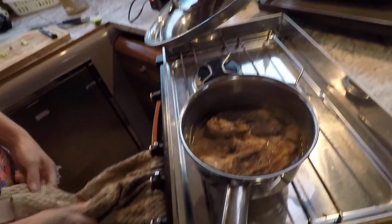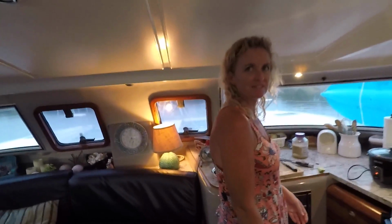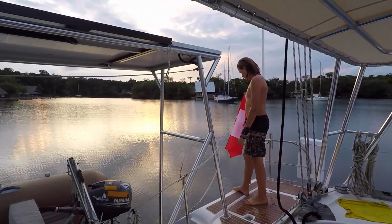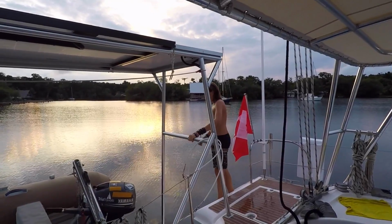I just made some chicken stock from the bones I cut off the chicken. Ah, sweet. For our soup tomorrow. Yeah. Nice. What a great spot. Cole thought there were piranhas earlier.